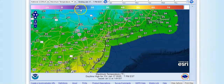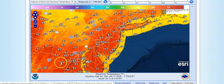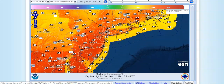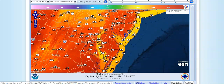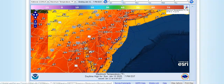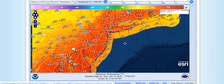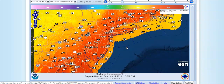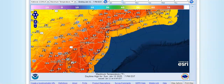Let's just take a quick look at forecast high temperatures for today. And you can see here from northeast Virginia all the way into southern New England and Long Island, we're talking 60s, from low 60s on the northern end to upper 60s to around 70 on the southern end. And then for Sunday, even though the cold front comes through in the morning, we are going to wait for the cooler air to come in. So we should see temperatures mid to upper 60s from northeast Virginia to southern New England.